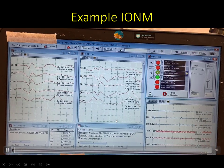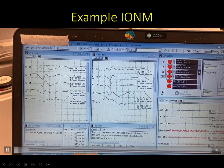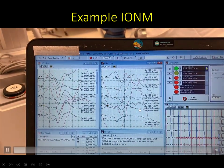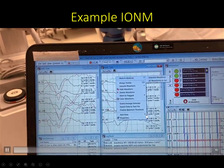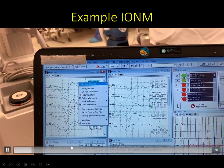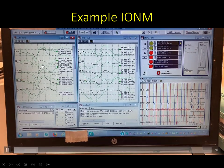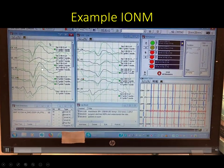So during our conference, we had the intraoperative neuromonitoring team discuss the leads and what they do. Basically, she's getting baselines here. And basically, she measures the peak to trough for each nerve root.